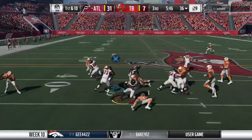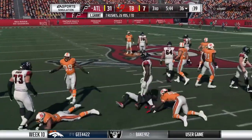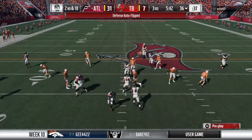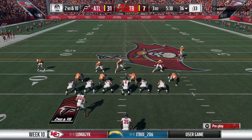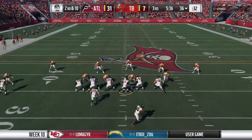Now a handoff as they run left side. And he's stopped immediately there. Officially no gain on the play, and it's second down. And he had a nice play there from his free safety position to hold him to nothing.